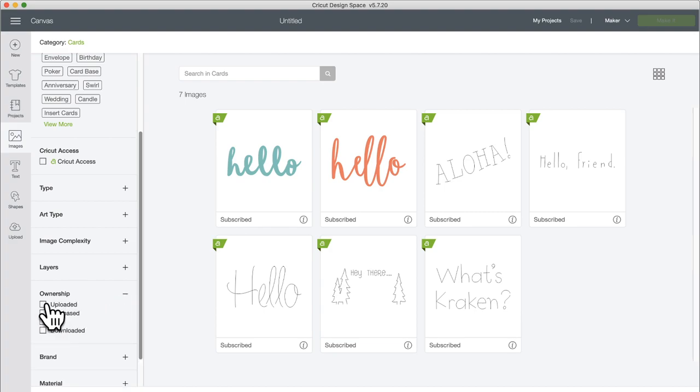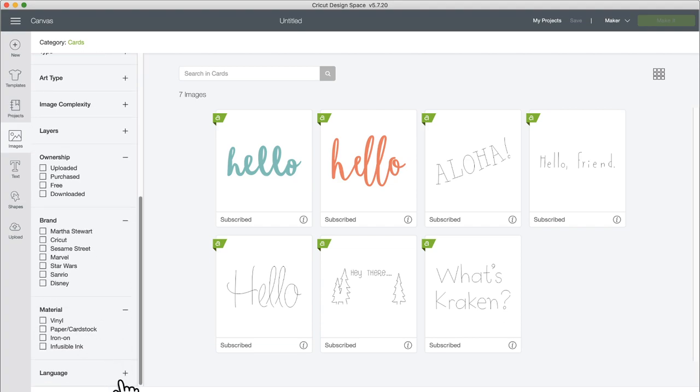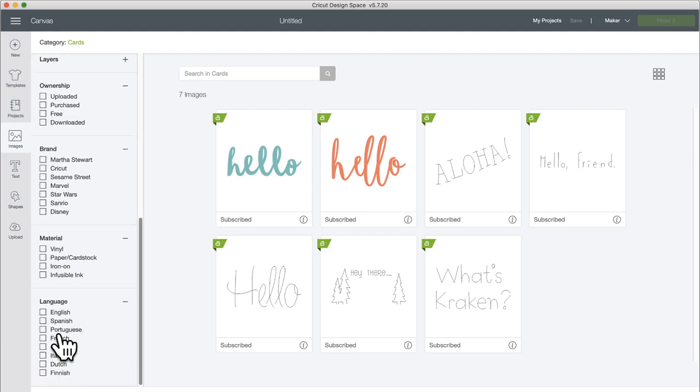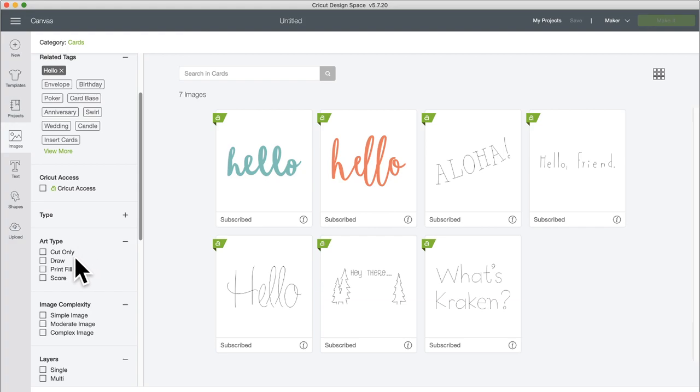You can click down here and click your uploaded images, your purchased free downloads. You can choose by brand. You can choose by material and by language. There's lots of different images with different languages. Image complexity, if it has layers or not. If it is cut, draw. This is what we've been asking for so long because of the draw.